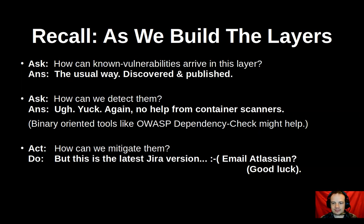Well, you could manually cross-check them all against NVD, I guess. Or you can bring in some tools. So maybe OWASP Dependency-Check might help, download it into the image and just run it. We've got Java. All it needs is Java to run that tool. And then how can you mitigate them? Well, if you find CVEs, maybe email Atlassian, ask them to patch it. I'm on the latest version of Jira here, so this is kind of a tough one.